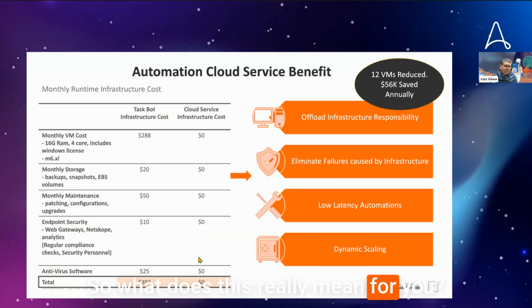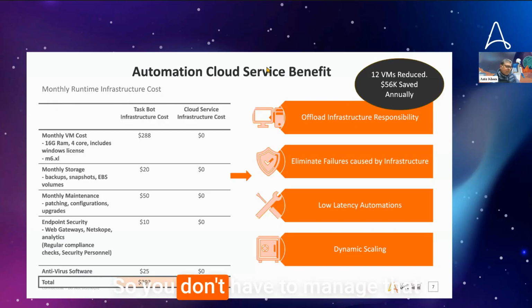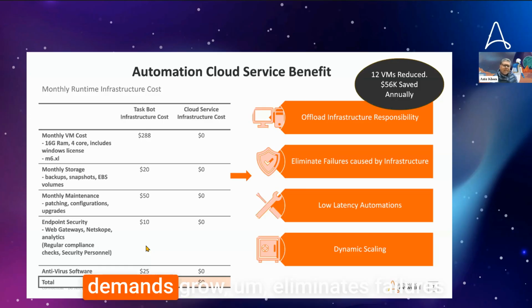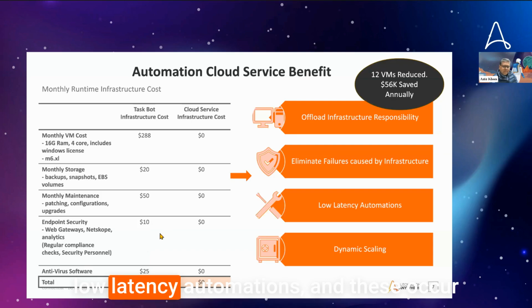So what does this really mean for you? You're obviously offloading infrastructure responsibility, so you don't have to manage that infrastructure, the way that you do today for your bot runners. And the fact that it's in the cloud gives you a number of other benefits, dynamic scaling, for example. You don't have to necessarily provision new machines as your demands grow. It eliminates failures caused by infrastructure, because it's in the cloud and you don't have to worry about any of that, since it's taken care of by Automation Anywhere. And then I talked about the fact that you can get really super fast, low latency automations, and these occur in the context of milliseconds.